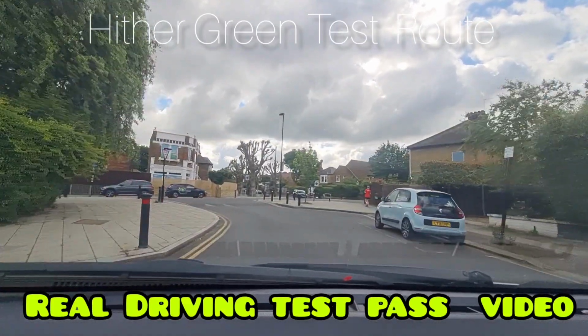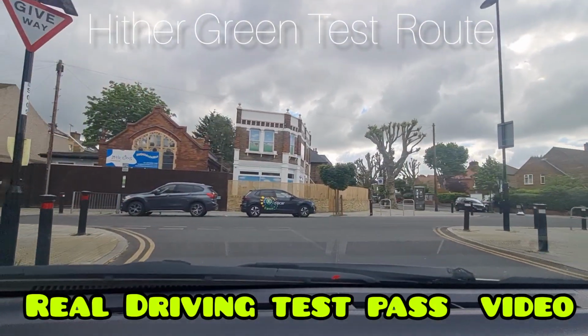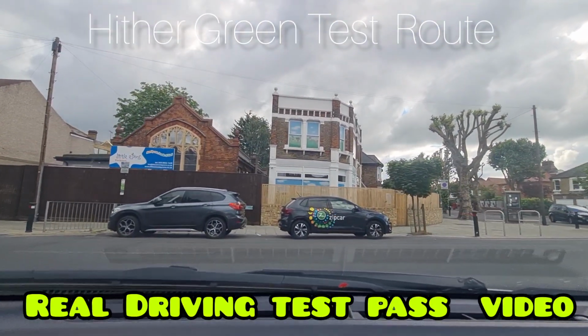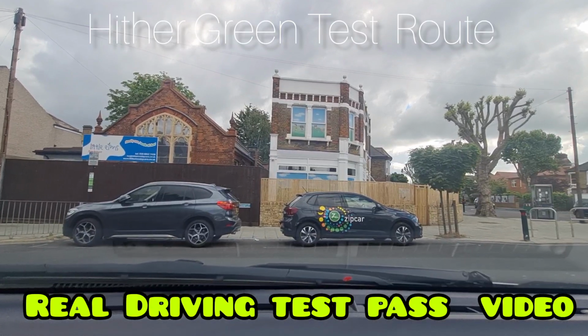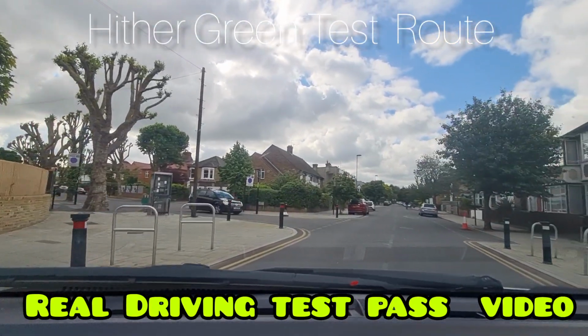Look at this, the bend in the road. So when you come to a bend, slow down, and get a good position where you need to wait. So at the give-way line, wait properly, check left, check right, and then you can enter.